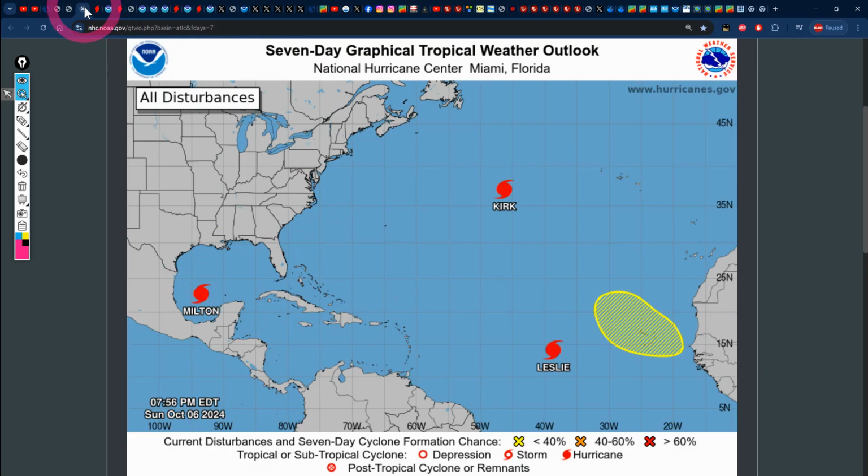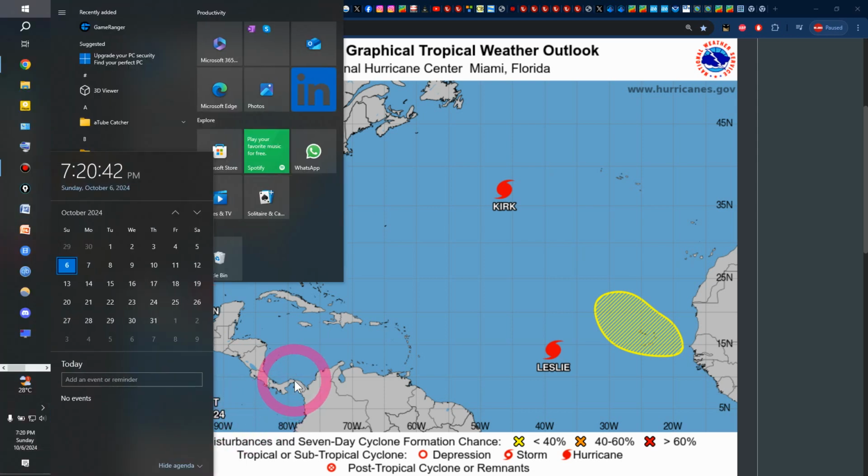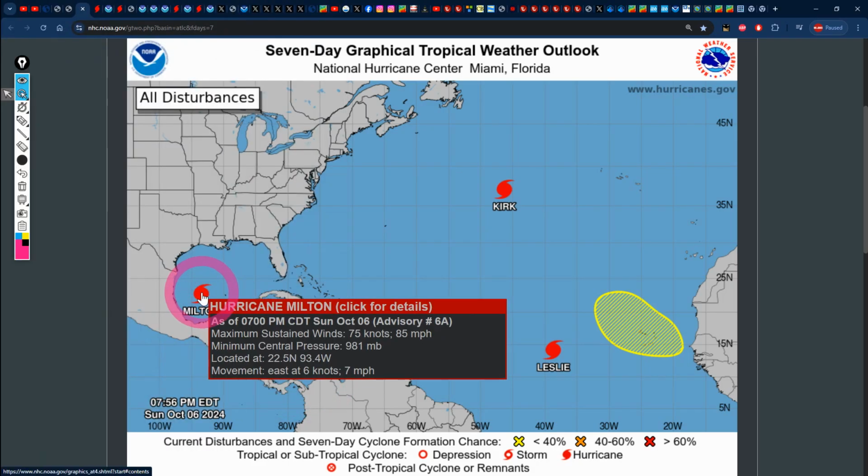Let us take a look at the U.S. National Hurricane Center's 7-day graphical tropical weather outlook. As of their latest update that just came out at 7:56 p.m. Eastern Daylight Time, which is actually 6:56 p.m. Jamaica time, so almost 30 minutes ago, we can see that we now have Hurricane Milton across the western Gulf of Mexico.